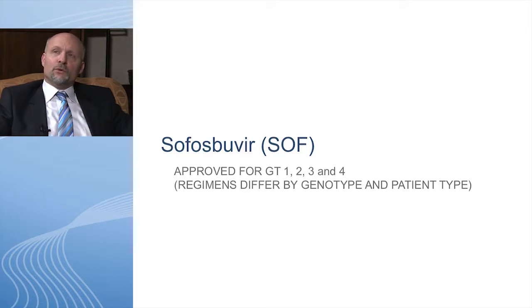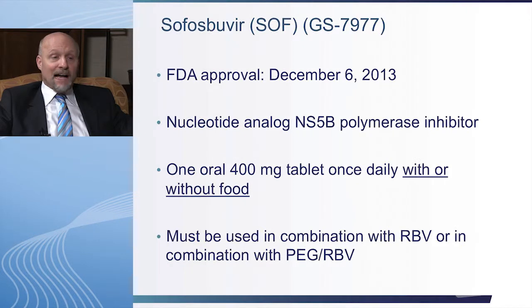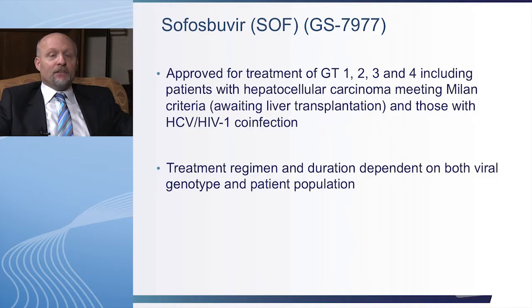So let's move then to the approval of Sofosbuvir. Now, Sofosbuvir is a first-in-class direct-acting antiviral agent, at least in terms of approval. This is an NS5B polymerase inhibitor, a nucleotide polymerase inhibitor, and this medication was approved not only for HCV mono-infected patients, but for HCV HIV co-infected patients, because there was a trial that we're going to comment upon in a few minutes that examined this population before FDA approval for once.